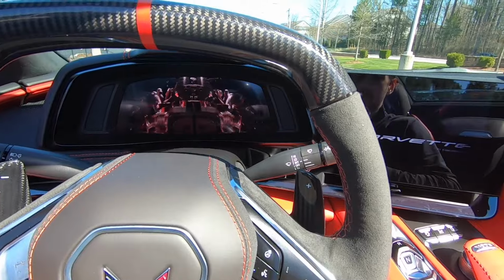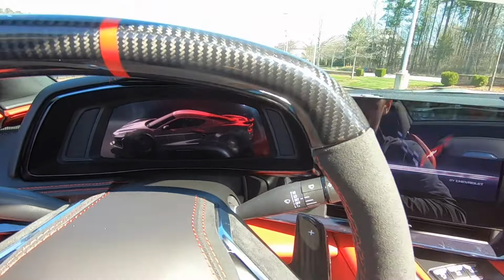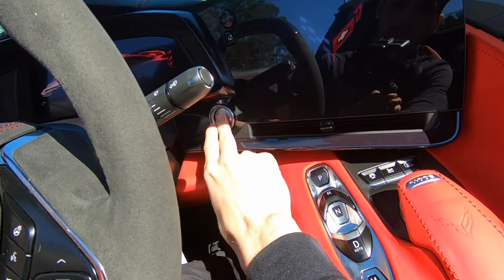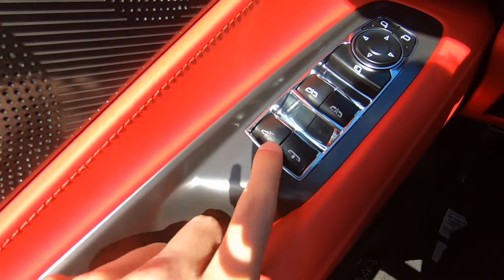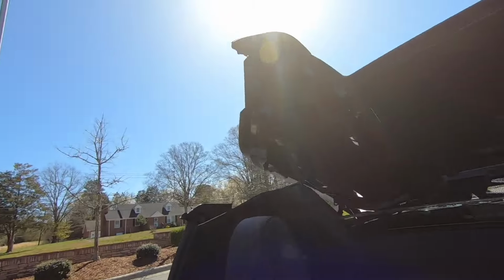We'll go ahead and start it up. But before we do that, you're greeted by some displays on both of the digital screens. All you have to do to start it up is put your foot on the brake, hit the start button, and she comes to life. So if we want to raise that roof back up, all we have to do is hold up on this button and it'll raise right up for you.